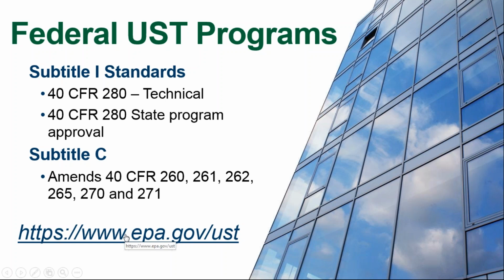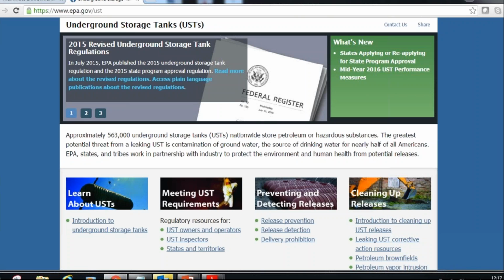What we've also put in here is a website that you can click into, and this is the EPA's website for underground storage tanks, which is a very helpful website, and I can stay on this slide for a second if people want to jot this down. If you click on EPA's website under USTs, it's going to bring you to their underground storage tank regulations. From here, you can go into everything you may have additional questions on, direct from the regulation. There are the 2015 revised underground storage tank regulations. It talks about what's new from the federal government, cleaning up releases, preventing and detecting releases, how to meet the UST requirements, which we'll go much more in depth into, and then learning about a UST. So it gives you a full introduction to an underground storage tank. This is a good website if you have time to play around with it and go through it. There's a lot of information that could be very helpful.